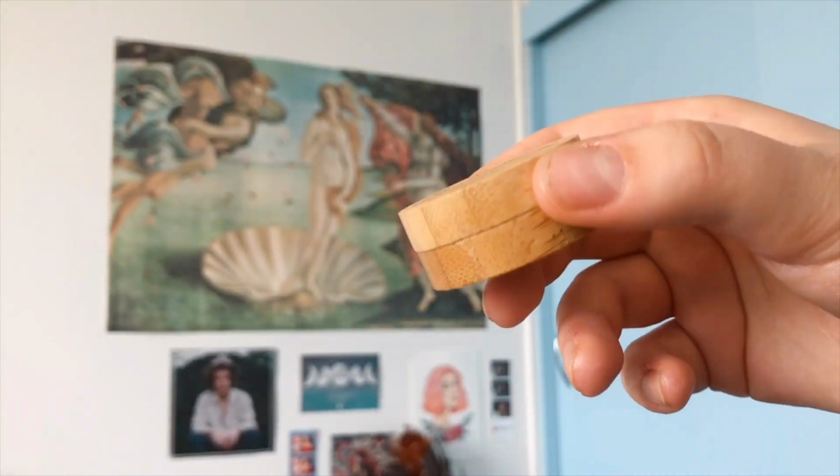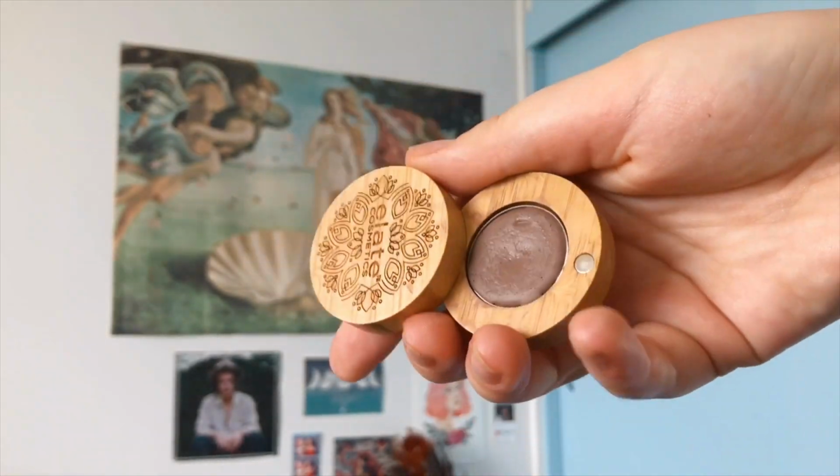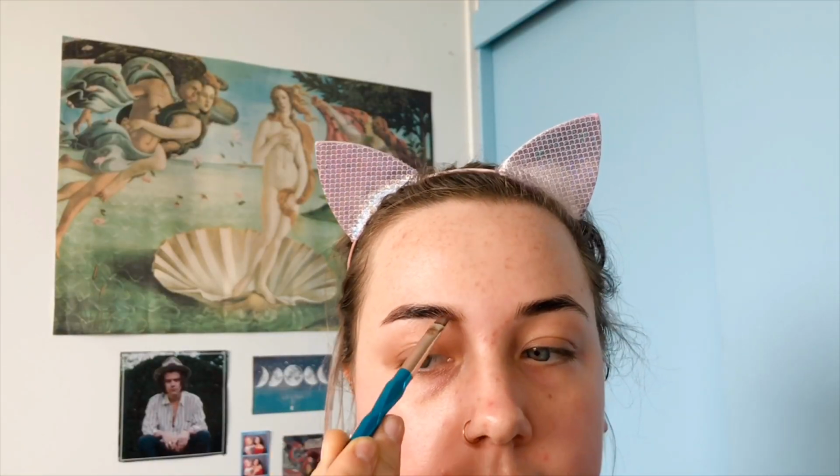I also got the Elate Brow Balm in suede. It is so nice. It's such a great natural and low waste alternative to brow pomade. It's just a great little bamboo pot. You can purchase a refill and you just pop it back in.